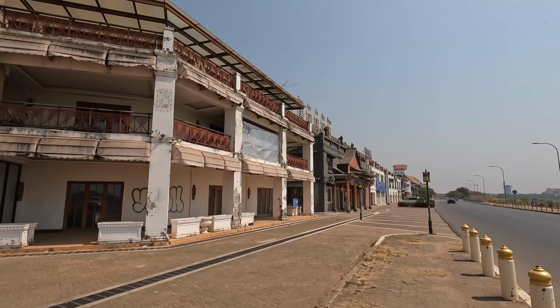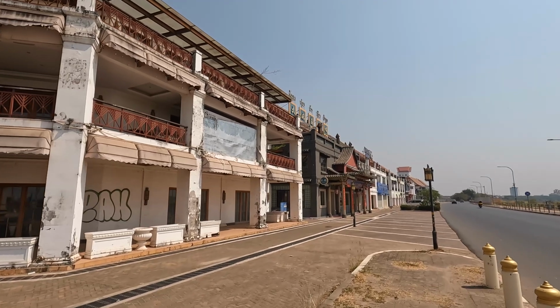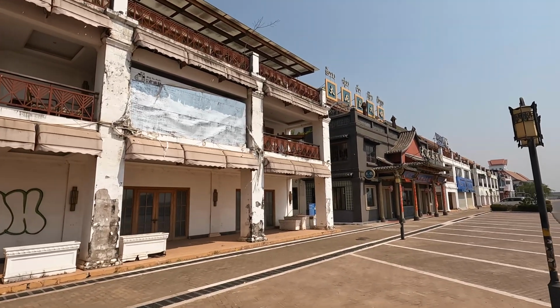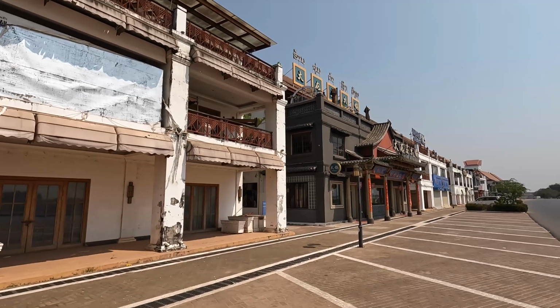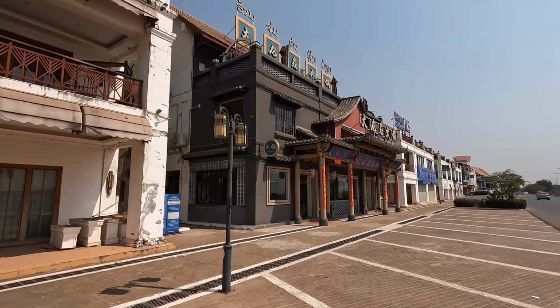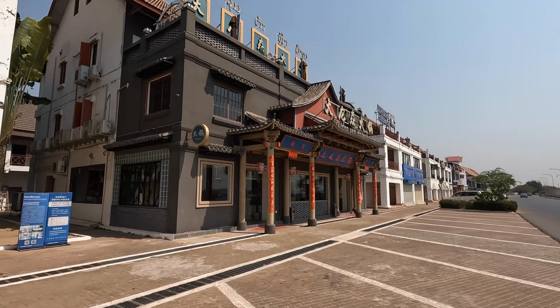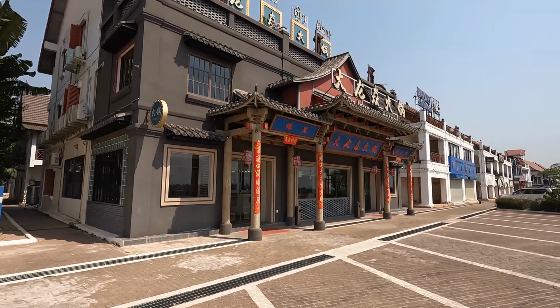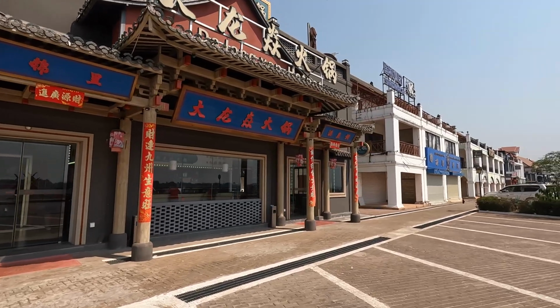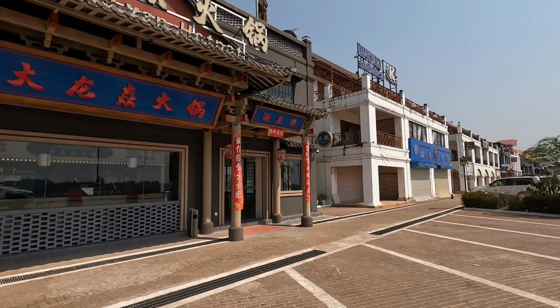It's all just locked up. It's all these buildings here. They're all abandoned. Well, maybe not all of them, but a lot of them. This one here might be still in use, the restaurant. Yeah, that one's still in use there, and I can hear music playing inside. So you've got the odd one or two restaurants. Yeah, there's a lady inside there. You've got the odd one or two restaurants that are still open here, but most of them they're abandoned.